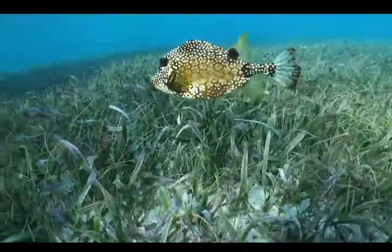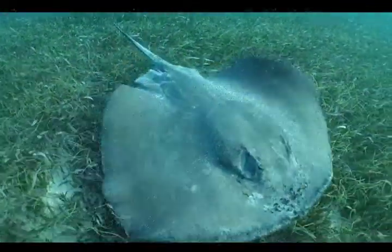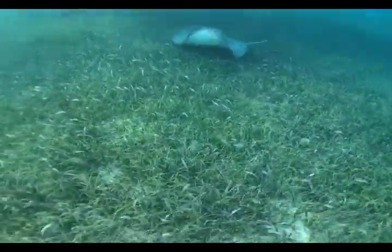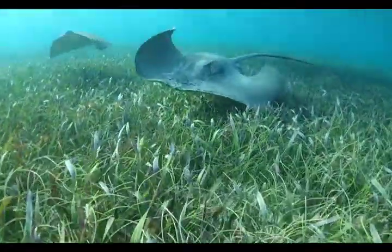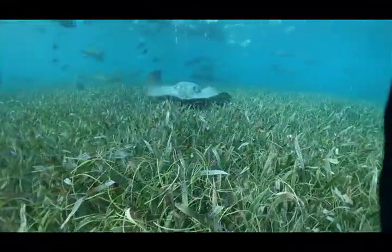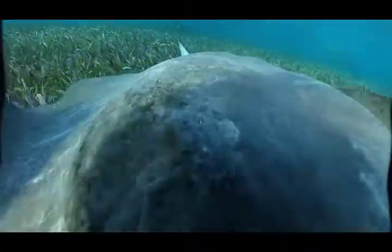And there's our little boxfish again. We also saw a ton of stingrays. A couple of these came right up to Tim to see what he was doing. And in the background, you can see some nurse sharks swimming around as well.